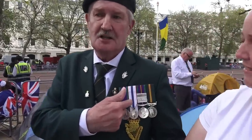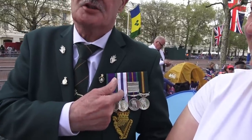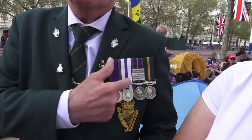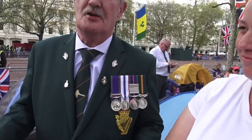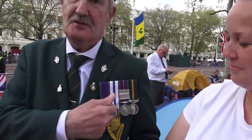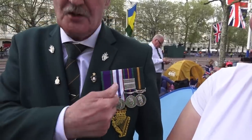That medal there is the Queen's Silver Jubilee Medal, and that was in 1977, and there's only one man out of every company picked. There's three people in our company, and for some reason or not, they chose me to be that. That's the proudest medal I have. Oh wow, and you're wearing that with pride.